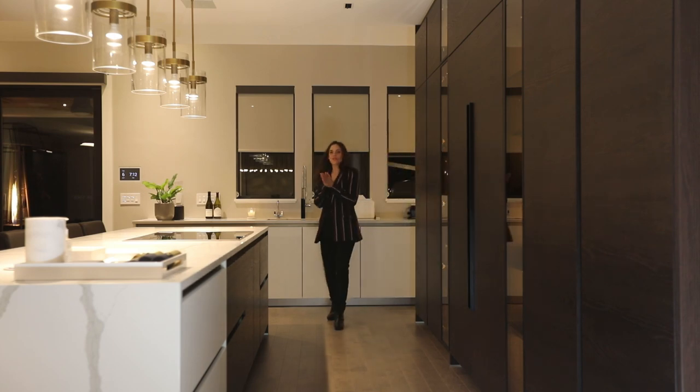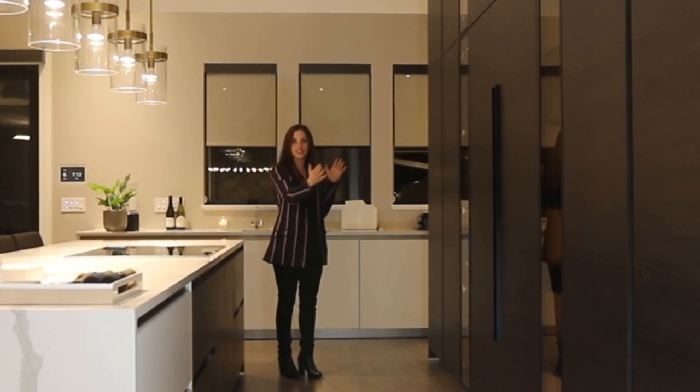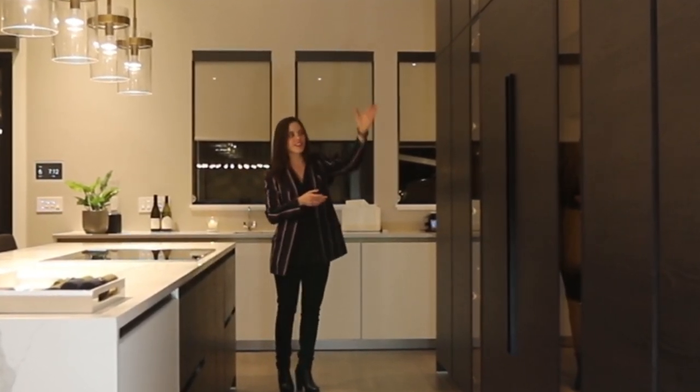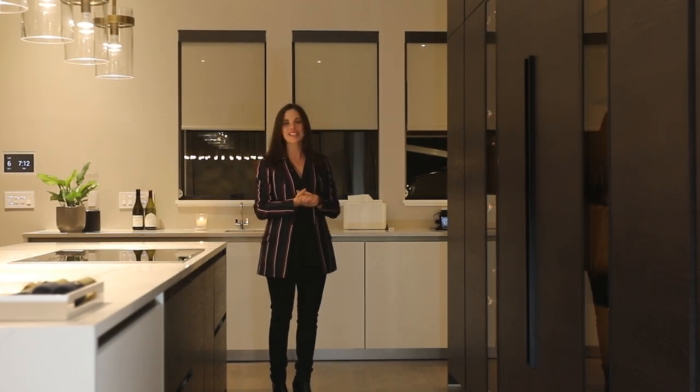And now to our most favorite feature of the kitchen, our beautiful hidden appliance wall, of course accompanied with our bronze tinted glass and LED lighting.